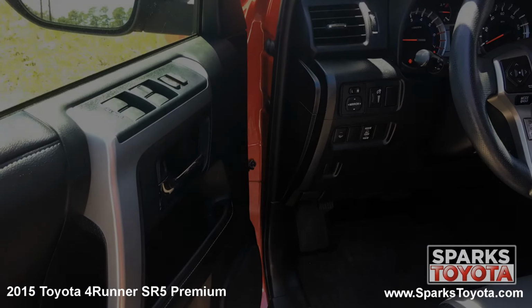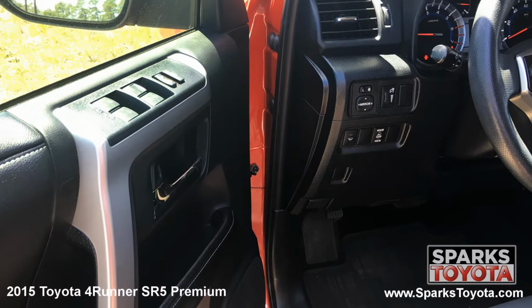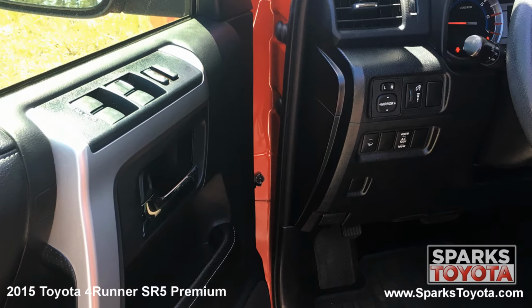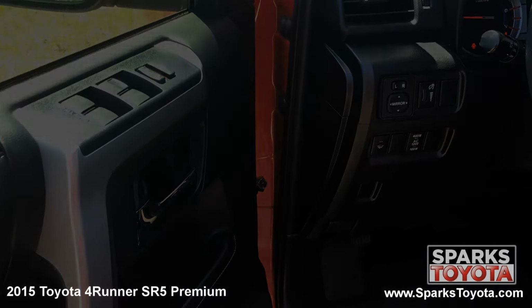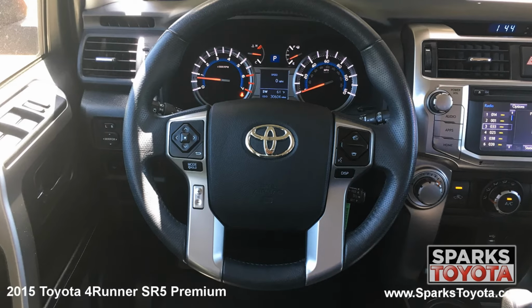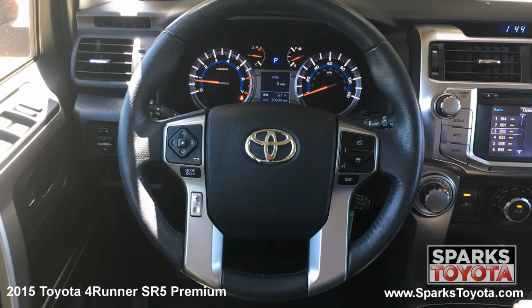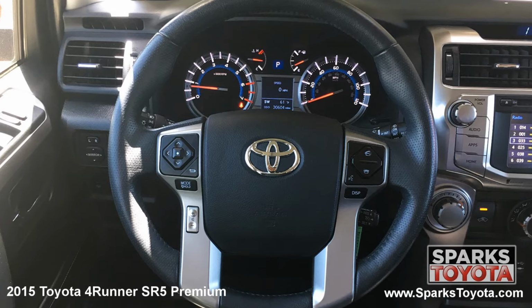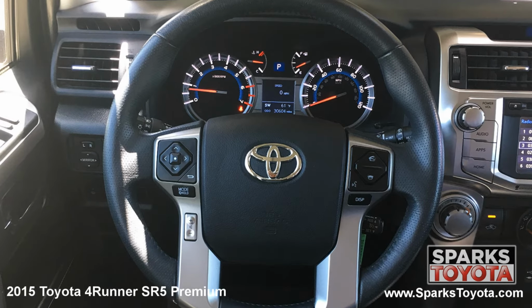Here are the easy-to-reach controls for the power side mirrors, the power door locks with automatic lock, and the power windows with express up and down. This 4Runner has a very comfortable tilting, telescoping, and leather-wrapped steering wheel with on-wheel controls for the cruise, audio, and Bluetooth features. It's also equipped with a very well-lit instrument cluster.